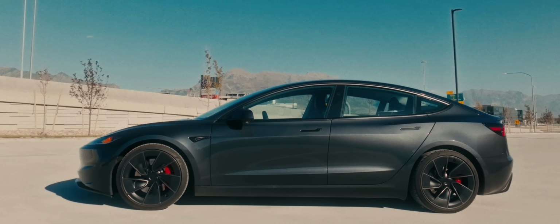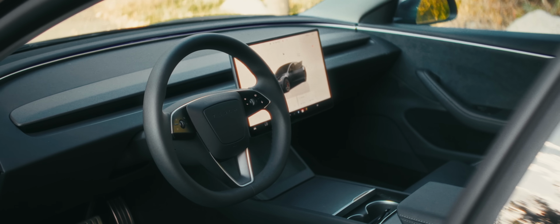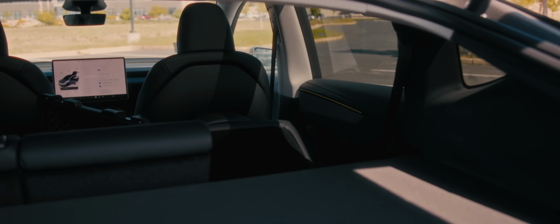But the interior, I think, is also where Tesla really hit it out of the park. It gave us a ton of creature comforts like the cooled seats, the interior ambient lighting, all of that really does make the car feel elevated from the previous generations. And so from my perspective, as someone who has used both of these cars pretty extensively, if you choose one or the other, I don't know that it's going to matter all that much.